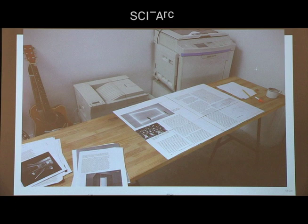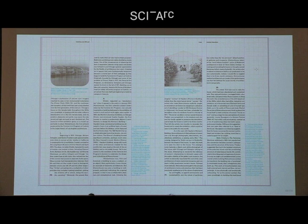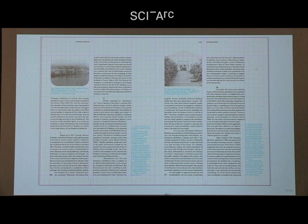Here are some behind-the-scenes images of us working out the grid, and hopefully this shows the grid underlying this entire book. What happened here was that I realized this is a 9 by 12 book, and that can be neatly subdivided into 24 by 32 squares. So we put a grid of those squares onto the pages, and that, as you can see, informed every single decision. It established the margins on the left and on the top, the gutters, the column structure, et cetera.